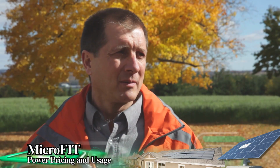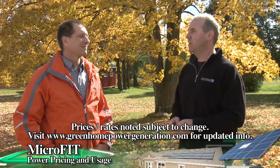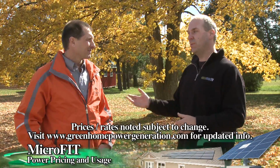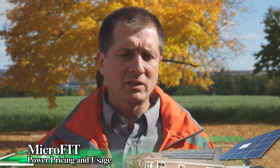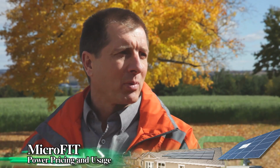That's correct. And depending on the contract that you have, the MicroFIT contract, right now, we should talk about rates in a minute here, but rates have been 80 cents initially when the program came out. Then they were around 64 cents, and now it's a little bit less than that. But there's a pretty big difference between 13 and, let's say, 64 cents. Absolutely. And this is one of the things that obviously people are wondering about. How is it that we can afford to pay people that install renewable energy projects that kind of a premium?